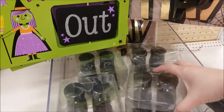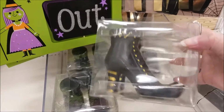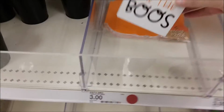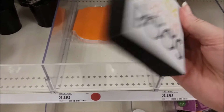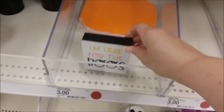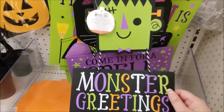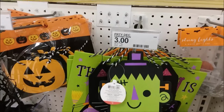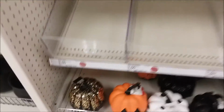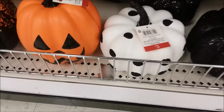And those little shoes. I think, are those salt and pepper shakers? I think they are. This cute little sign, I'm here for the boos. $1. So cute. I think everything's cute, and especially, you know, for the price. You can't beat it. There's another little sign. Monster greetings. And there's some sparkly pumpkins and some painted pumpkins down here.